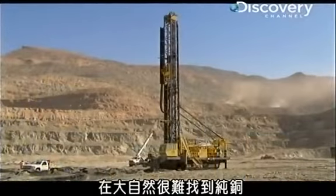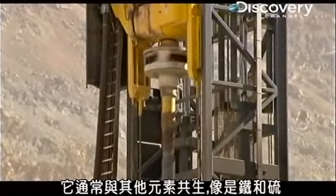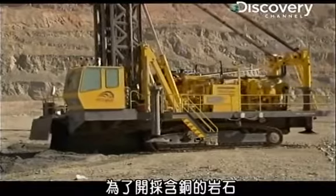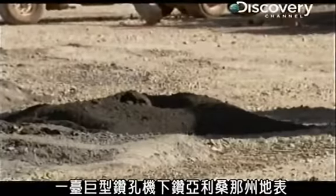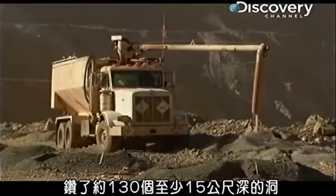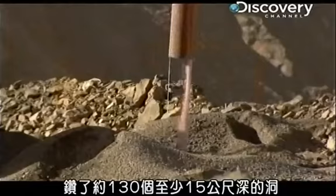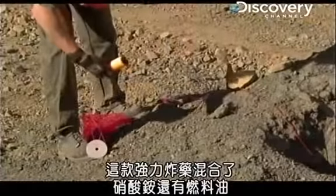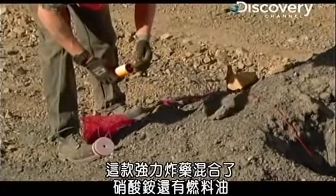Pure copper is rarely found in nature. It usually occurs with other elements like iron and sulfur. To mine the copper-bearing rock, a huge drill chews into this Arizona terrain. It drills around 130 holes at least 15 meters down. A truck pumps explosives into them. It's a powerful mix of ammonium nitrate and fuel oil.